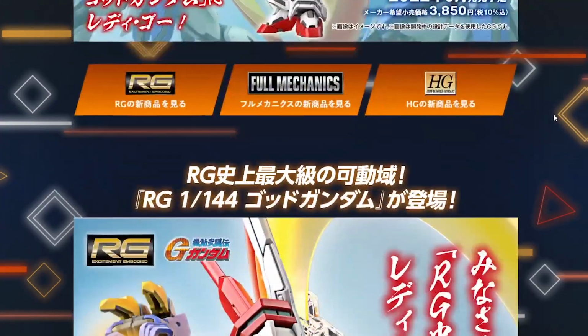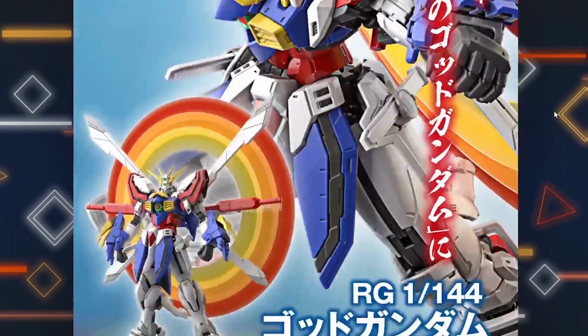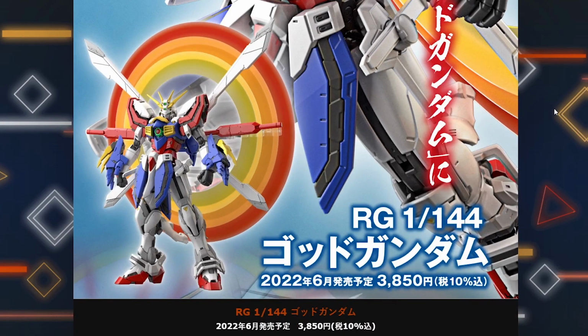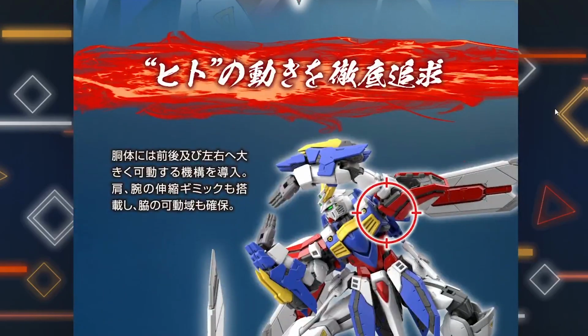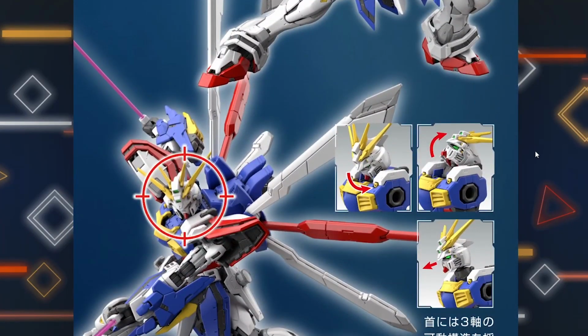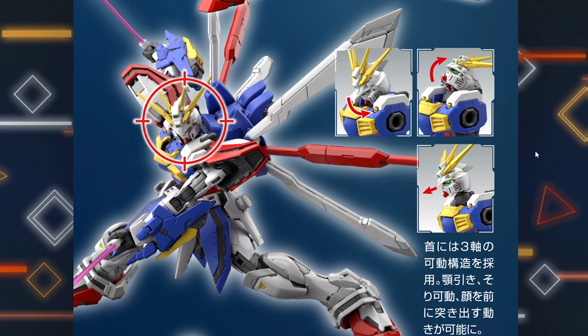Yeah, moving on to the next one, of course, the Real Grade God Gundam. I've gushed over it. Some people may even consider that I'm simping over it, because it's a melee-focused suit that can honestly rival the Hi-Nu Gundam in terms of engineering and articulation and everything about its construction. I think the God Gundam is a wonderful choice for a Real Grade because of all that fancy articulation. There is no better suit to show it off than the God Gundam, and clearly they're making very good use of it.